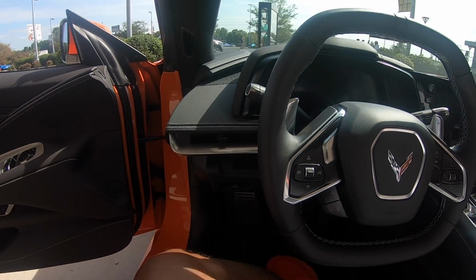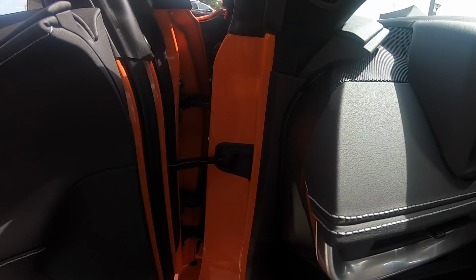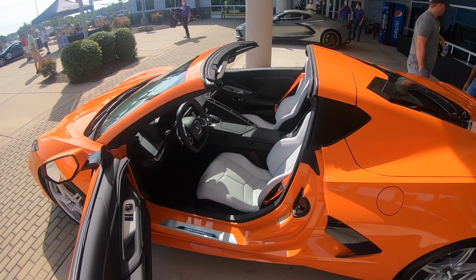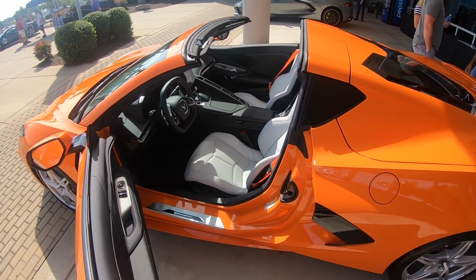The MSRP for this vehicle is $64,000. So a lot of people are like, whoa, how can you get a $64,000 sports car? It's because it's really just a base. I mean, that's all you're really getting.